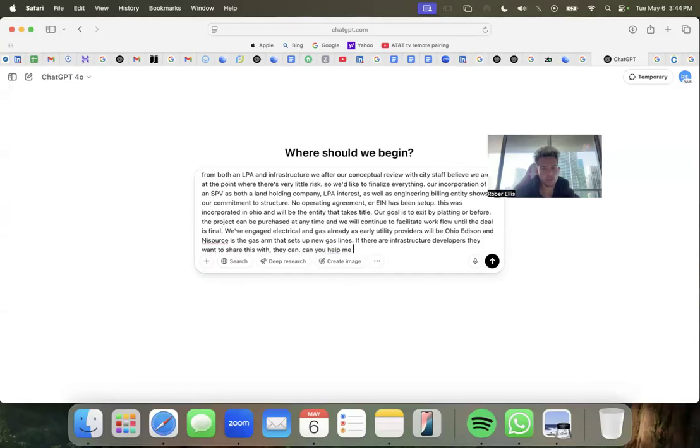Can you help me write this up at an institutional level? The final LPA is driven by lot yield. All lots meet the development standards of RM 12. This is a non-HOA public streets with reserves for stormwater and utility easements.